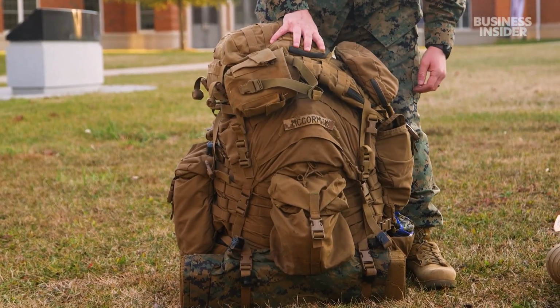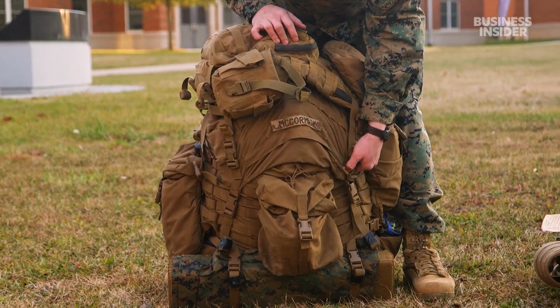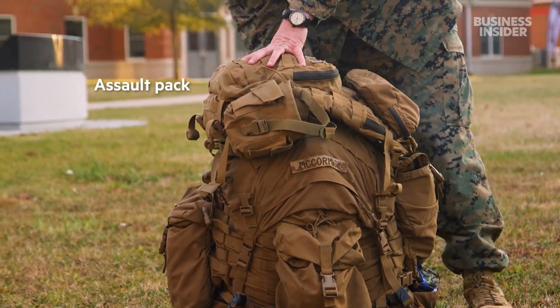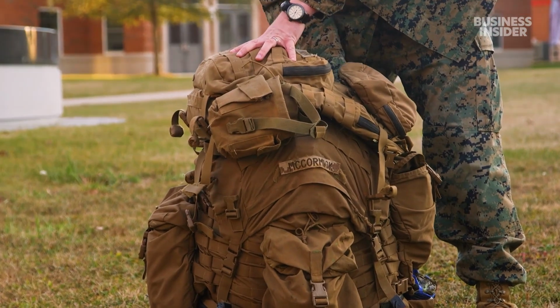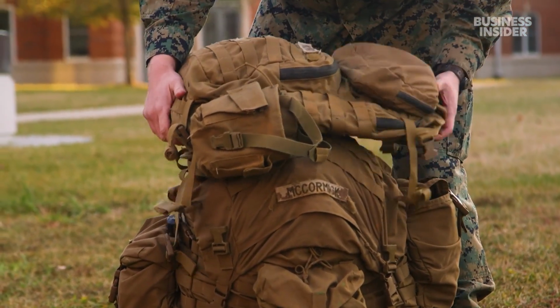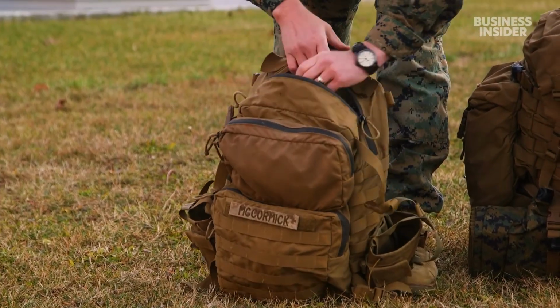Taking it off, you'll see that it's actually two different packs that are attached together by clips that we have here. On top is what's known as an assault pack or a day pack. I would use this typically to store any additional gear that I couldn't fit in my pack naturally, but I would also use this for any kind of 24-hour or shorter patrol or field operation.